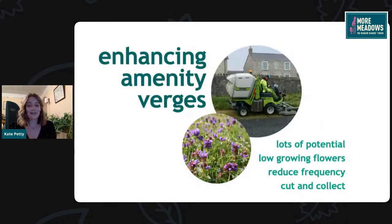So moving on to the different scenarios that you might find. And this one, enhancing amenity verges, links quite nicely into the previous slide on the collection of grass cuttings. So collecting grass cuttings in this way through cut and collect, as shown in the photo here, can be a great way to enhance your amenity verges. Currently, amenity grassland might not have much biodiversity value, but it has a lot of potential for improving biodiversity and the visual appearance of verges as well.